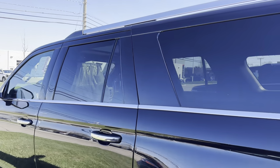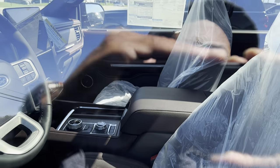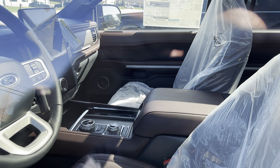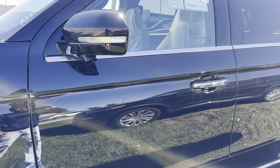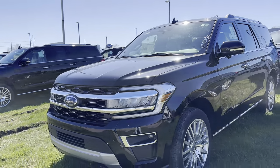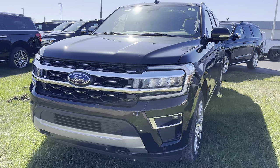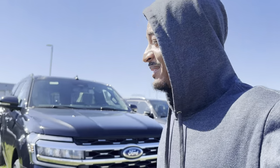The Max trim must be a high selling trim of the Expedition. But oh my God, look at these seats, y'all. Dude, see, I like that. You see how big the infotainment screen is? That's out cold. Yo, I love the color of these seats though. That's hard. Yo, I like this Expedition. I really, really like this Expedition. It's kind of muddy over here.